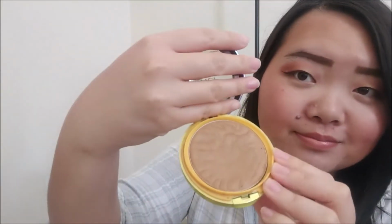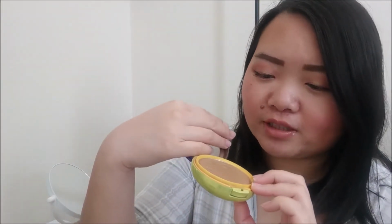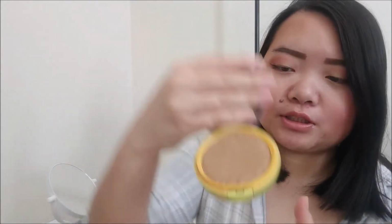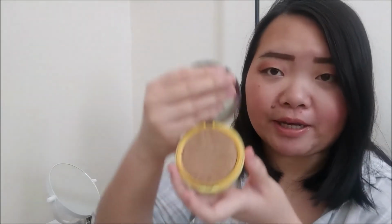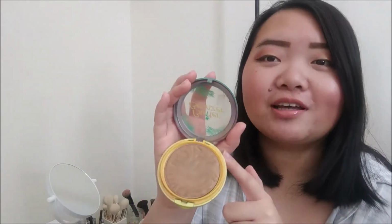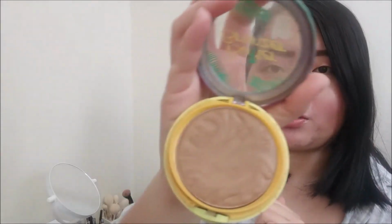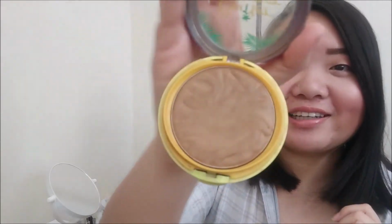Anyway, so next I have the Physicians Formula Butter Bronzer. There is definitely a little dip in this. My goal on it was not to use it a certain number of times, but to hit pan on it. This is definitely my summer bronzer because in the winter it's too dark for me. I get pale and tan really quickly, so that is why. I also don't wear foundation. I'm talking a lot today.